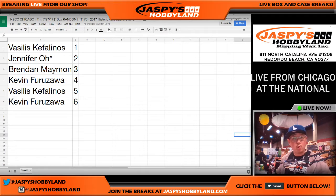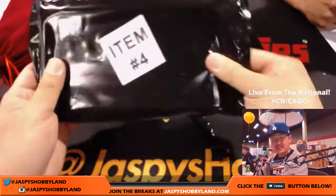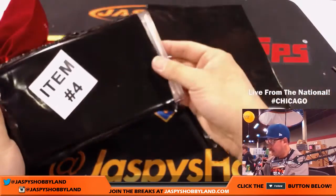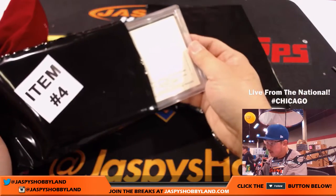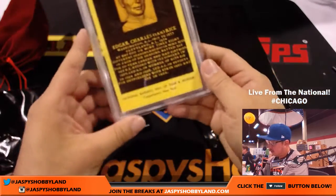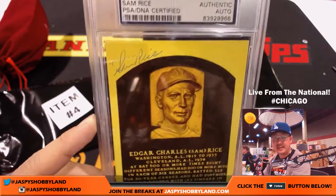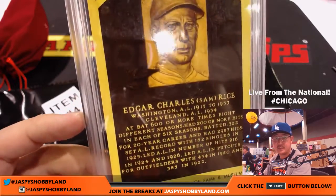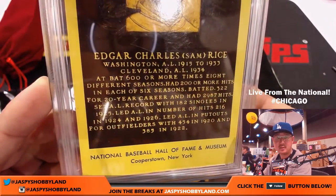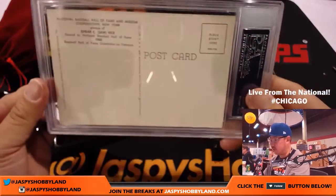Kev California, you have item four. Item four, that was a slabbed card, or it feels like a slabbed card. Let's find out. Item four is a Hall of Fame postcard. Nice, Sam Rice. PSA DNA. Edgar Charles Sam Rice. Nice. Old Indian right there on one of those Hall of Fame postcards.